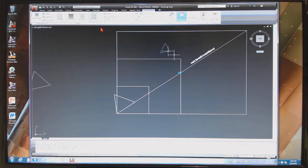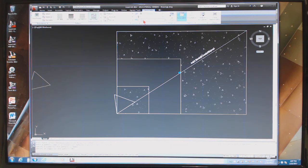Concrete. Does that hatch work? No, it's too large. So you have to adjust the scale. Too large, right? I went the wrong way. So you start typing decimal numbers. 0.5 is still a little bit too large. That's a little better. Let's try a little more, a little lower. That would work pretty good right there, wouldn't it?